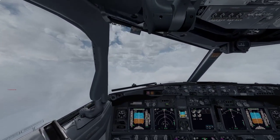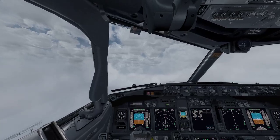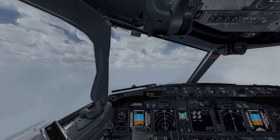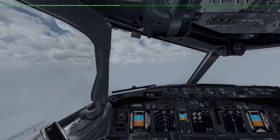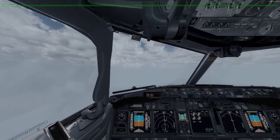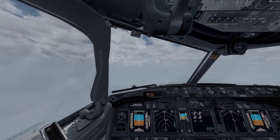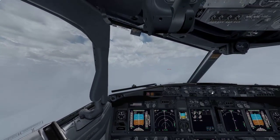Expect jet 684, you are 9 miles from Cobra, cross Cobra about 3,000, clear ILS 8 right approach. Miami approach, American 235, 5,000. American 235, maintain 4,000. Yeah, 4,000 for 235, that's correct. Canadian Express 001, turn left heading 120. 120, Canadian Express 1.